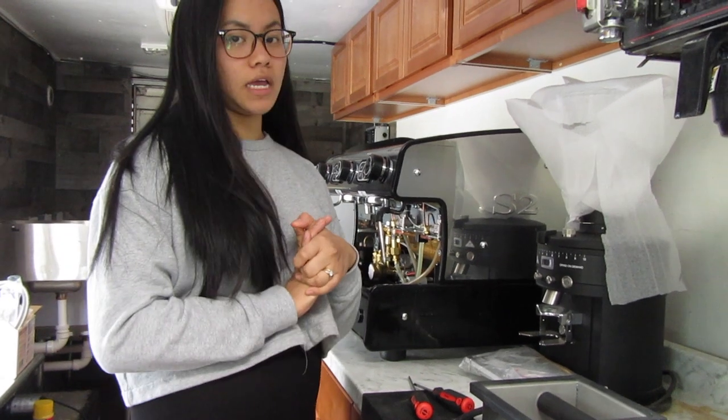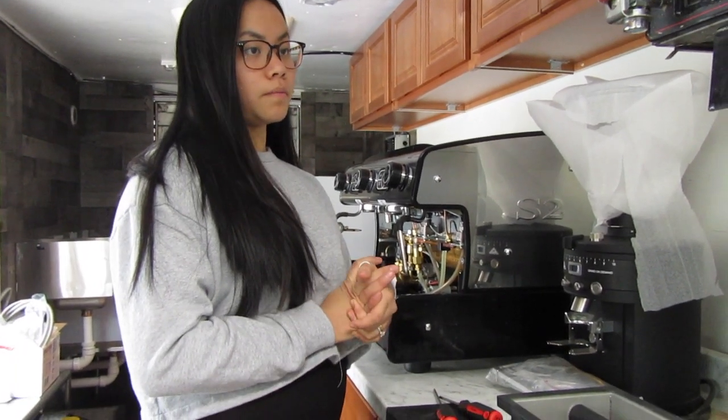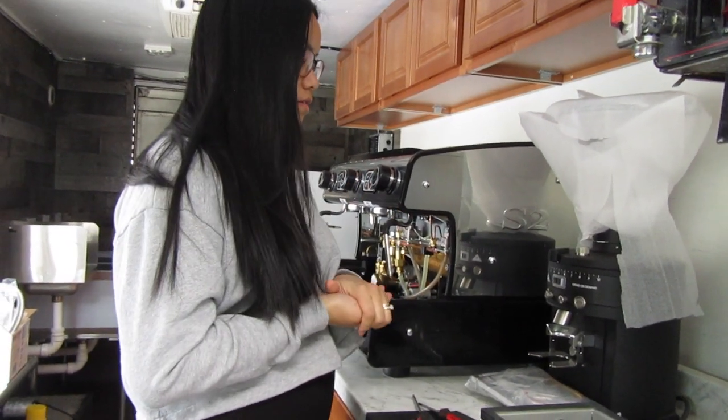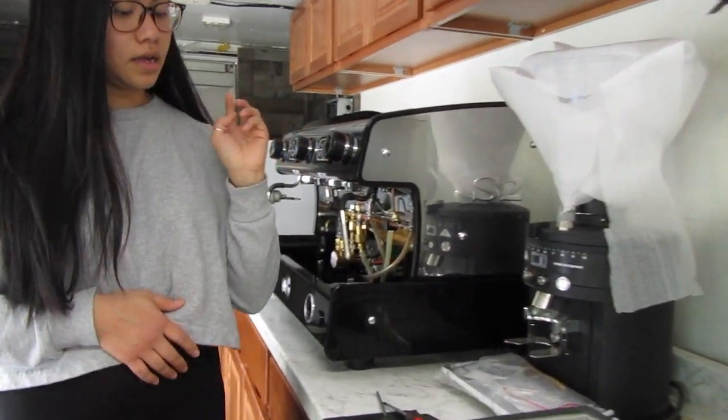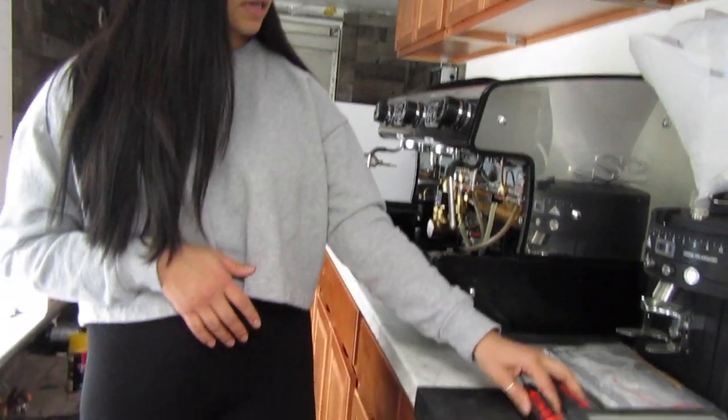I'm gonna have to bring my Breville grinder from home to do decaf espresso beans. So I just left a little space for her. And then we have our tamping mat here.